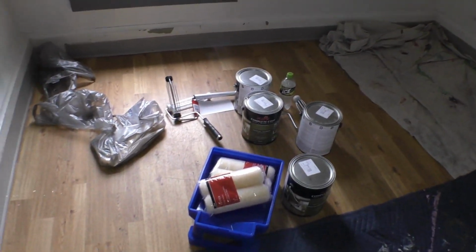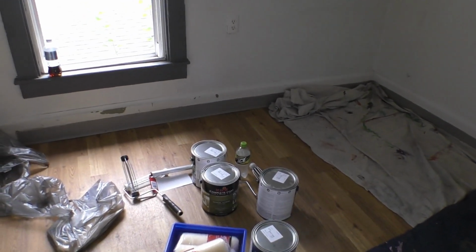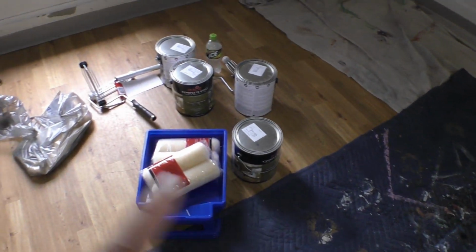Oh, it smells so good in here, Erna. She's already been in here. It smells really, really good. We got the tarps down, and so now what we're gonna do is begin the painting process. So I'm gonna have definitely some chalkboard walls in here using our chalky style paint, and a few accent colors. But for right now, we're gonna put just some white onto it.